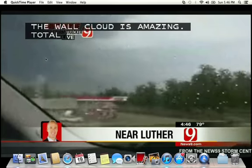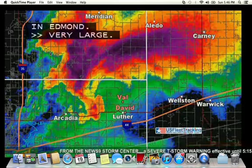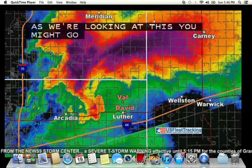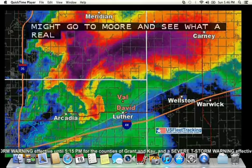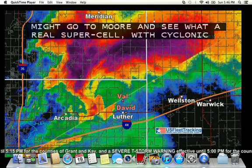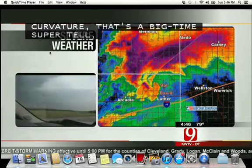As we're looking at this, you might go to Moar and show, if you folks want to see what a real supercell with cyclonic curvature looks like. That's a big-time tornadic supercell thunderstorm. You can see where Val is, David is, and it has another tornado on the ground at this particular time. It had been moving east, and it still looks pretty well east, maybe toward the east-northeast.